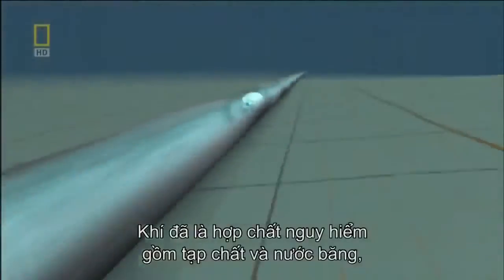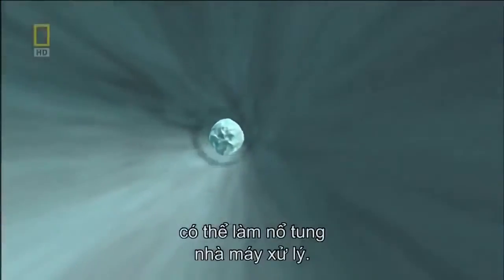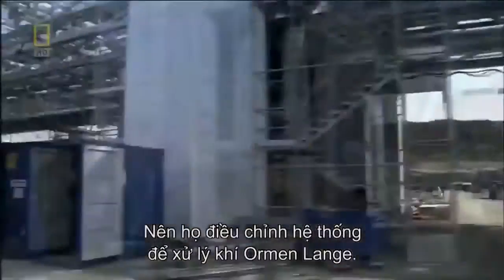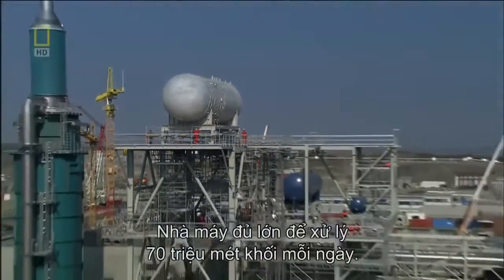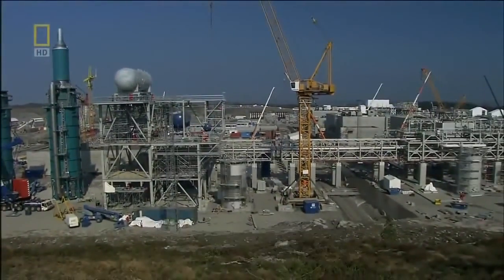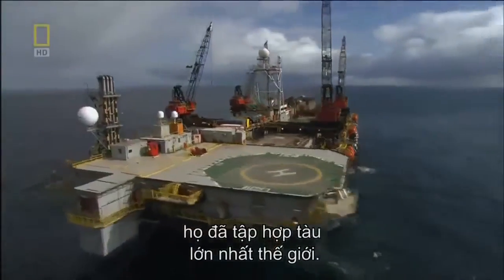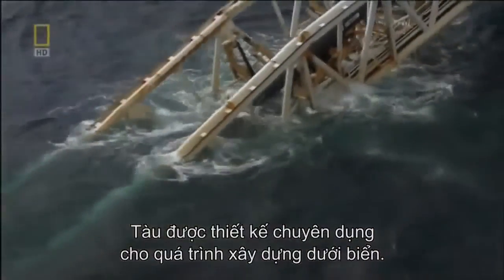The gas itself is a dangerous mixture of debris and frozen water, capable of blowing a processing plant apart, so they'll need to adapt the system to handle this gas. The plant is big enough to turn through 70 million cubic meters each day. To handle this massive job, they amass some of the largest industrial ships in the world, each designed to tackle a specific phase of the deep sea construction.